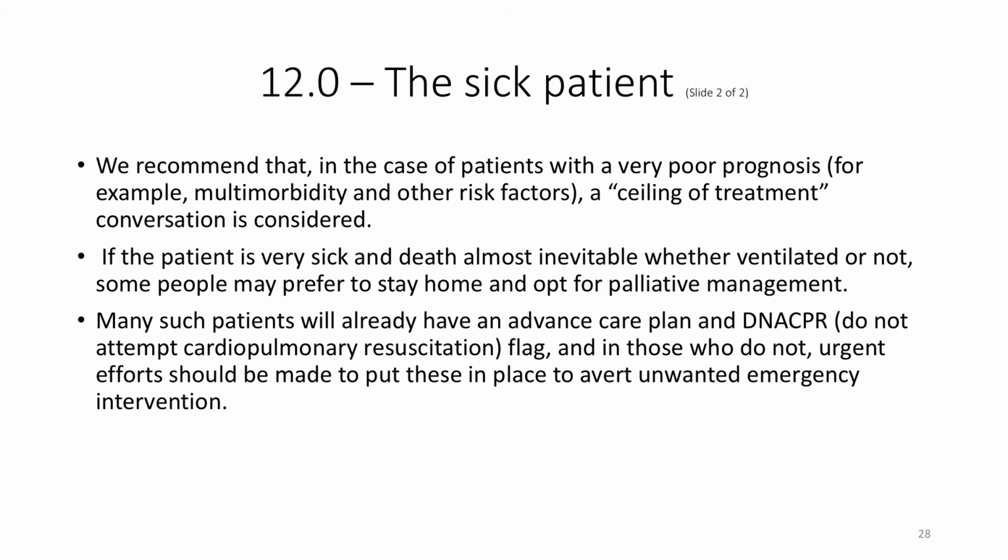The authors recommend that, in the case of patients with a very poor prognosis, for example multimorbidity and other risk factors, a ceiling of treatment conversation is considered. If the patient is very sick and death almost inevitable, whether ventilated or not, some people may prefer to stay home and opt for palliative management. Many such patients will already have an advanced care plan and do not attempt cardiopulmonary resuscitation flag, and in those who do not, urgent efforts should be made to put these in place to avert unwanted emergency interventions.